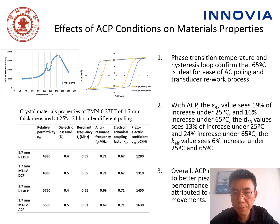With ACP, the relative free permittivity value sees 19% of increase under 25 degrees and 16% of increase under 65 degrees. The D33 value sees 13% of increase under 25 degrees and 24% of increase under 65 degrees. The electromechanical coupling coefficient sees 60% of increase under both 25 and 65 degrees.